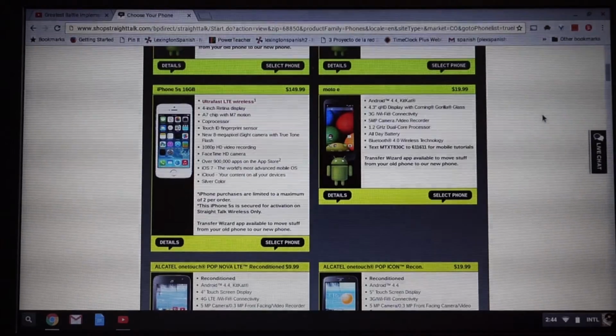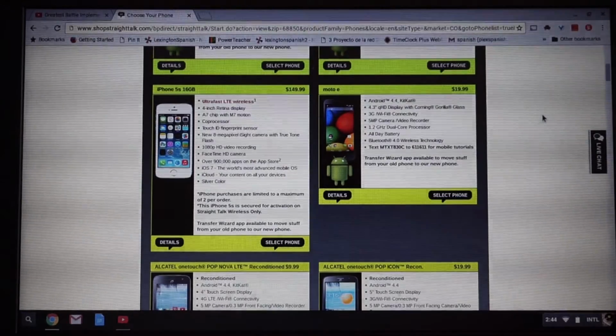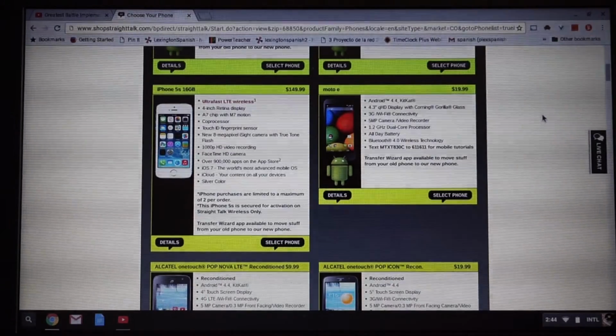So is the iPhone 5S better than the ZTE Max Duo? Again, yes and no. It's better if you're already in the Apple ecosystem. It's going to work great for you. It's a great deal at $149.99. But no, it's not such a good deal if you have to get out of the ecosystem.